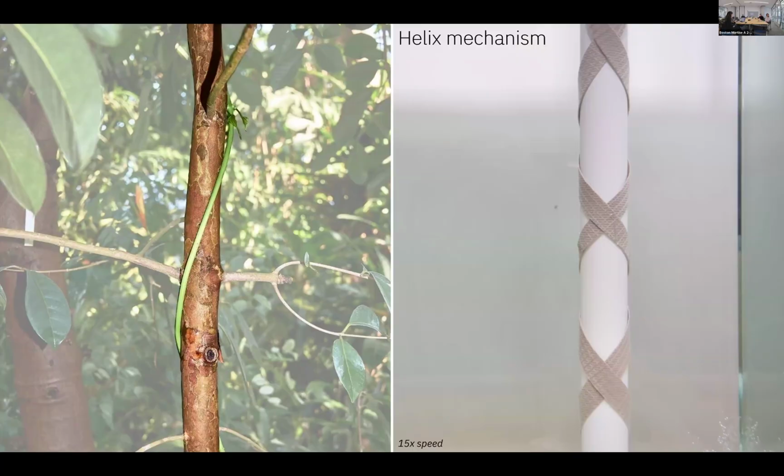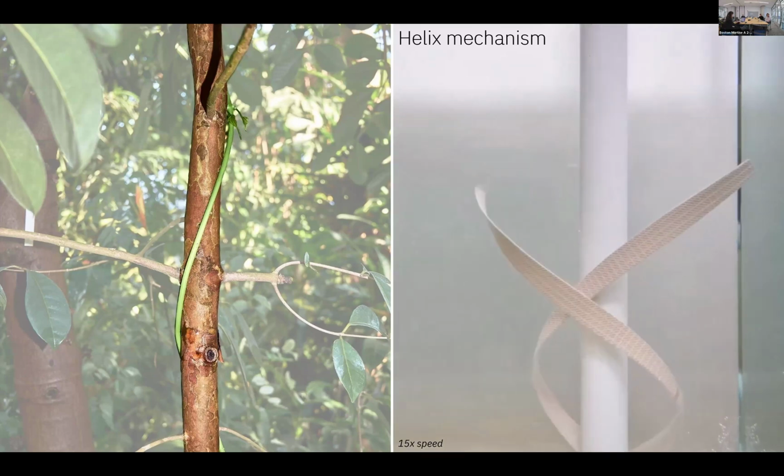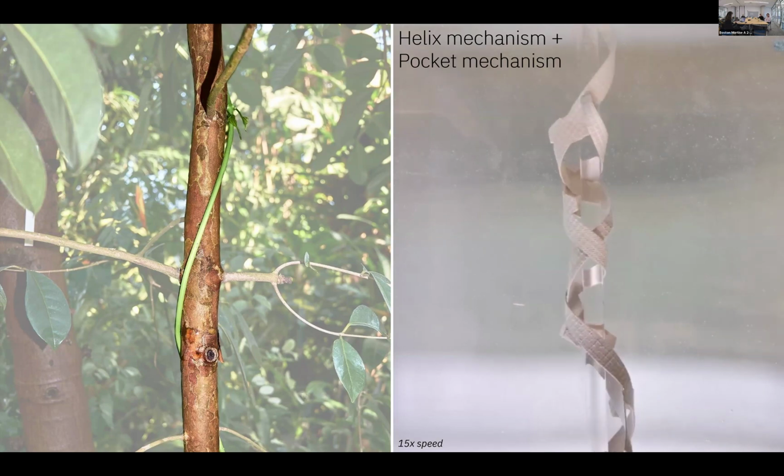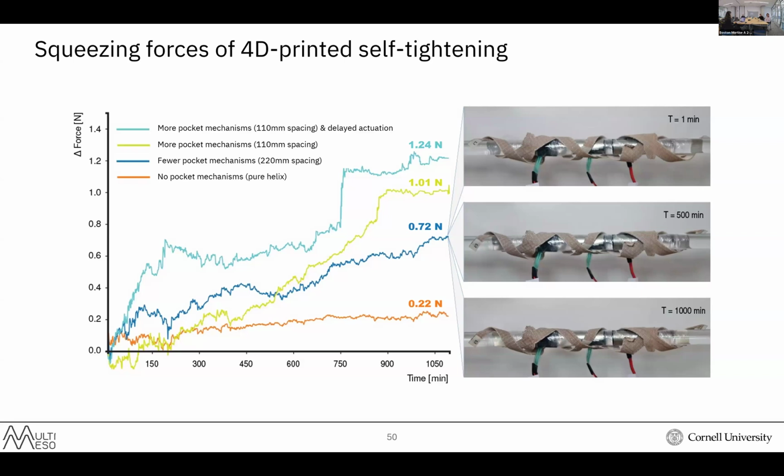So first, we compared the helix mechanism and the pocket mechanism on a pole. This is a 30 millimeter diameter pole, and we tracked it as it was absorbing moisture. It fell after 40 minutes, and with the pocket mechanism, it was able to adapt to a 15 millimeter diameter pole over 3 hours. So we also measured the squeezing forces, and we compared the helix mechanism with the pocket mechanisms, with more pocket mechanisms.